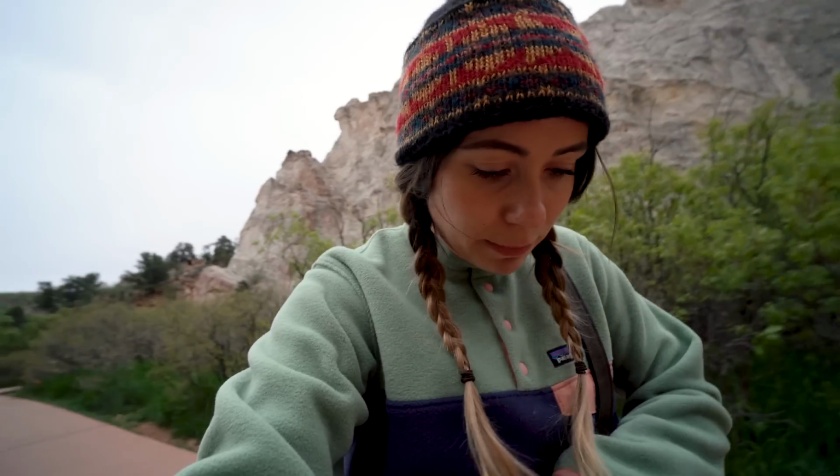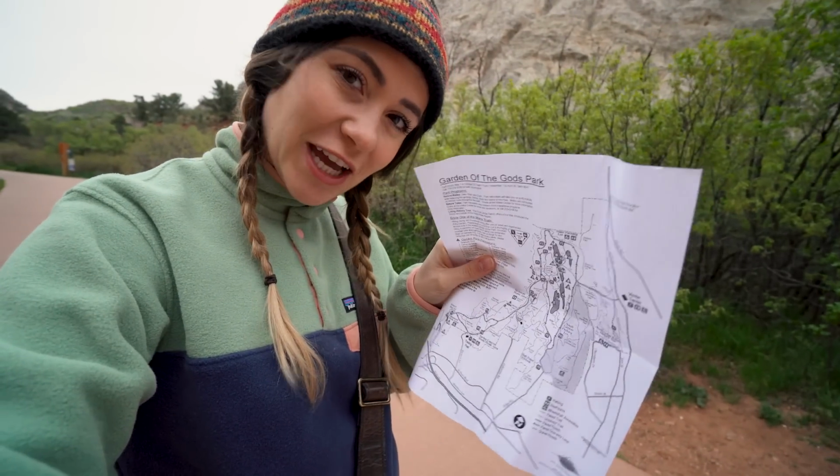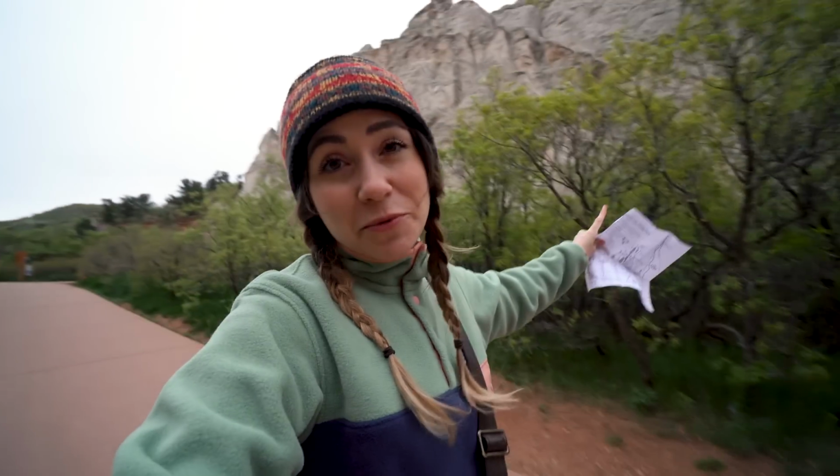All right, where is my map? This is my little printed out map I found on the internet that's gonna guide us around because the visitor center is not open yet because we are up bright and early. It's like 6 a.m. but we really wanted to get in before the rain comes, according to every weather forecast that we've found so far.